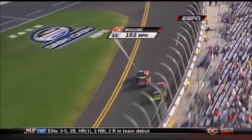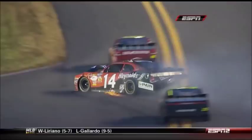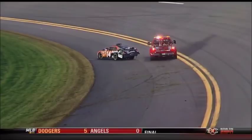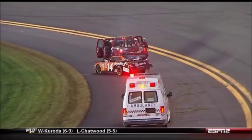Oh, man. That was a hard lick right there. Yeah, misjudged just a little bit. It only takes that little bit to create a bad accident. A lot of damage, and the window net is not down on Eric's car. So let's just stay here and hope that he is A-OK.